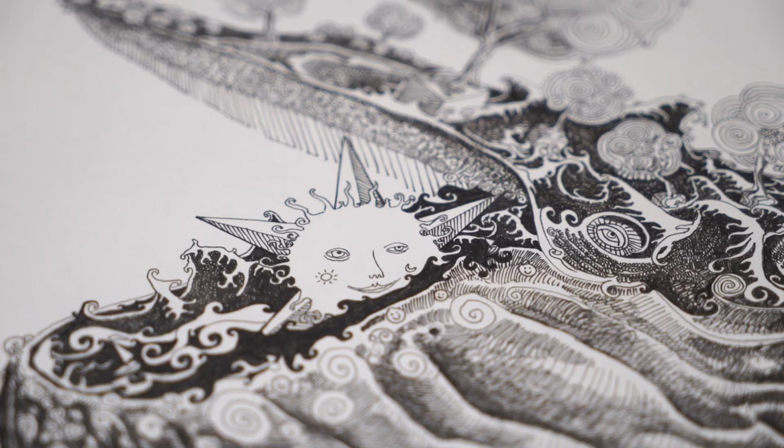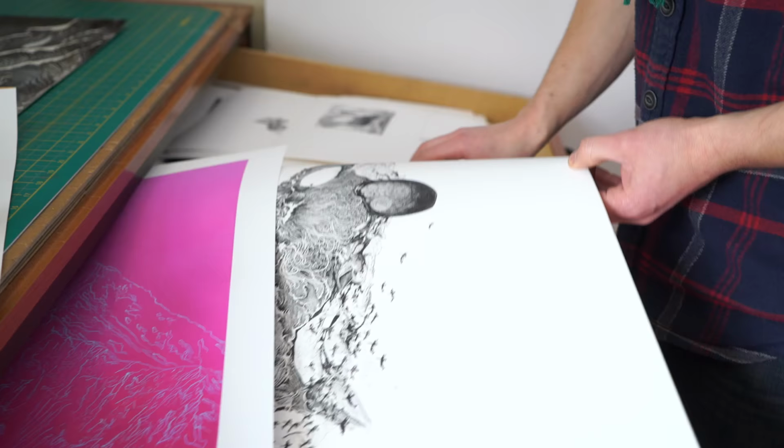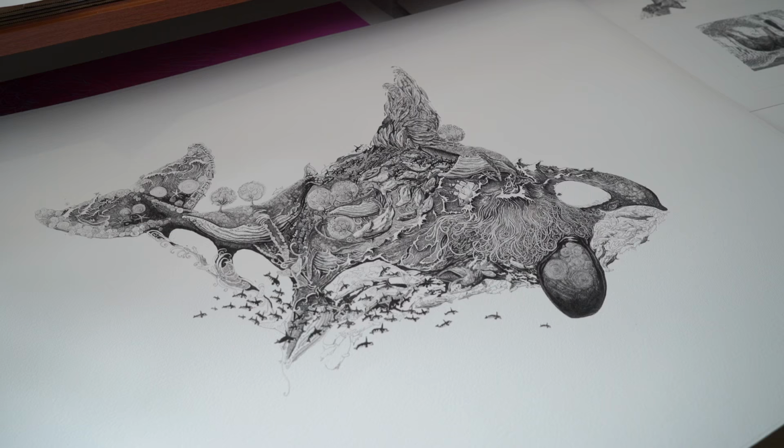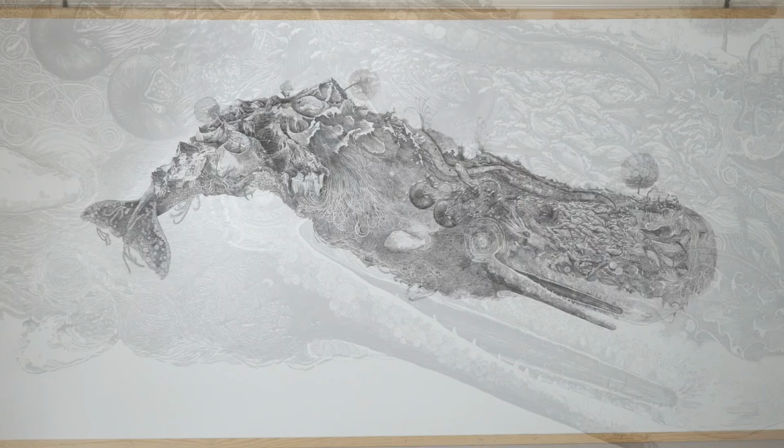The most common question I get is, how long did that take you to draw? And I think that's a good question because the answer is a really long time. So the largest drawing I've done is 1.6 meters by 80 centimeters approximately, which is really big. And that took me about 10 months to finish.